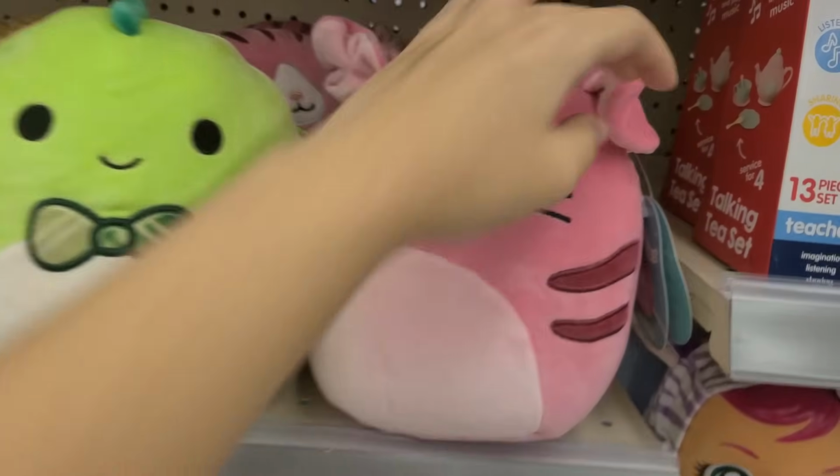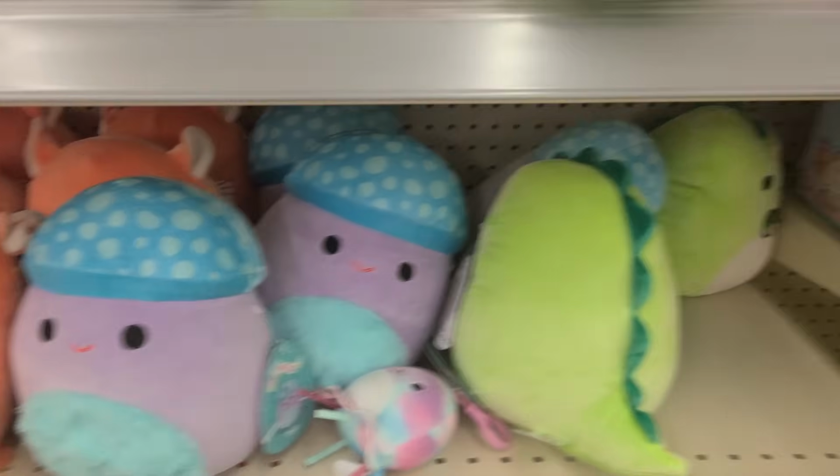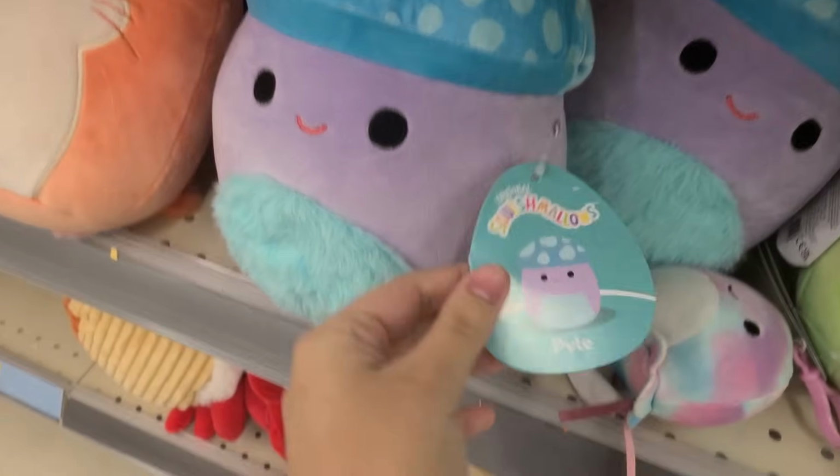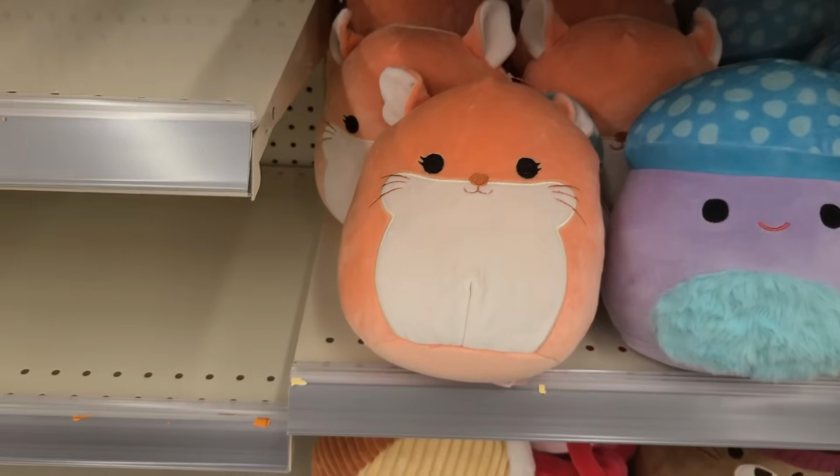And then in another aisle, they had a big Geraldine, and they had some of these weird blue mushrooms. I'm not the biggest fan of them. I feel like the colors, I don't know, they're just off to me, but it's still cute. It's not bad. So yeah, this Walgreens had a pretty decent amount of squish.